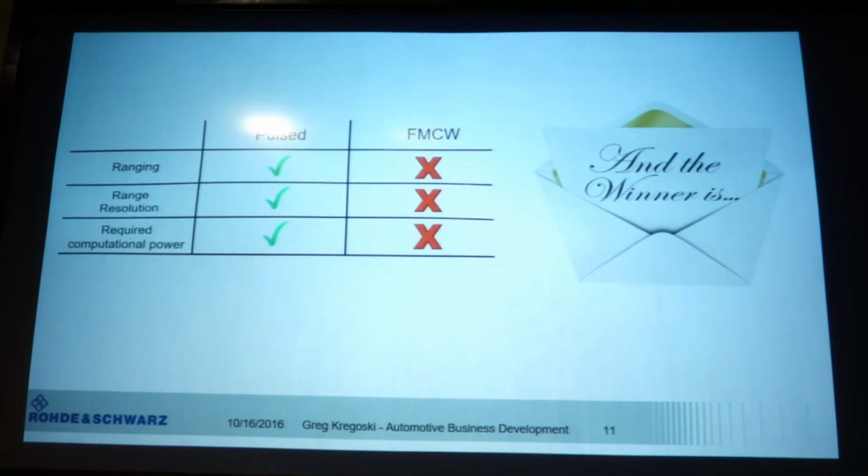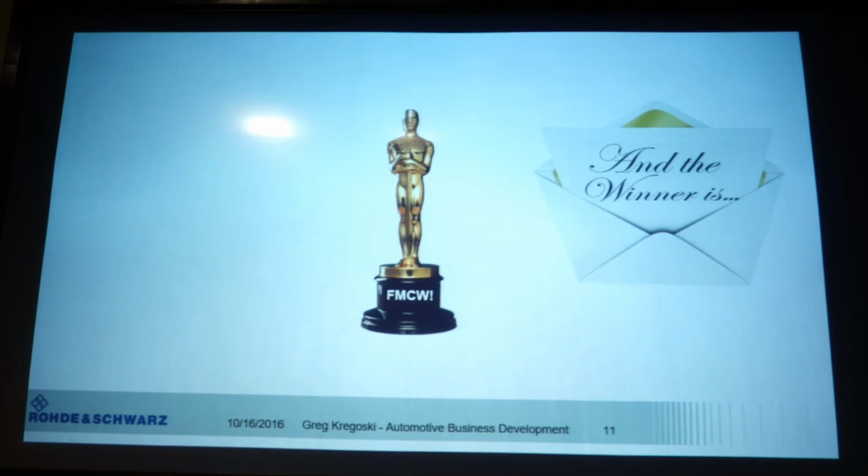All right, so clearly pulse is better for ranging, range resolution, and it uses less computational power. So the winner for automotive radar is, everybody say it. Oh, whoa. That's interesting. We have a mix of opinions. The winner is FMCW. How can that possibly be? Well, we'll take a look at that right now.